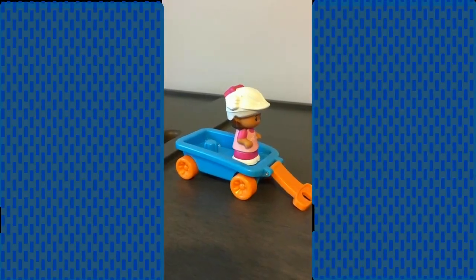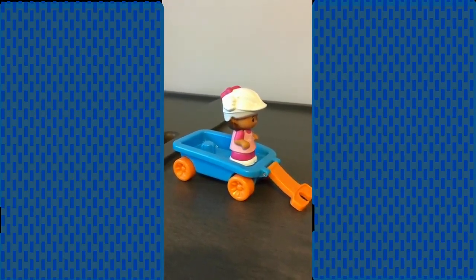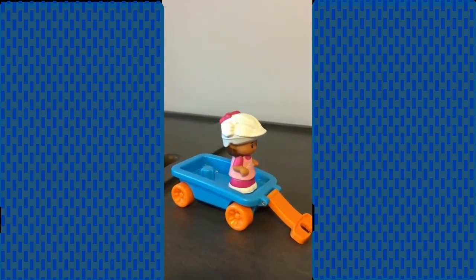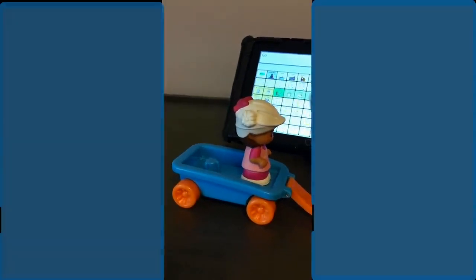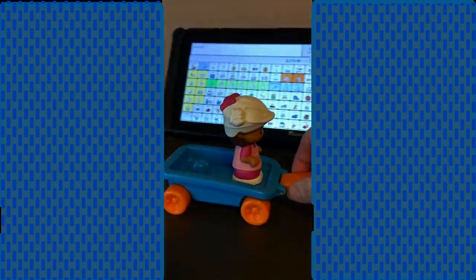Using toy vehicles or maybe a real wagon would be a great way to use the words go and stop. So my little person here is in her wagon, and she looks like she's ready to go. Going down the road. Let's pause or slow down. Go to get to go some more.